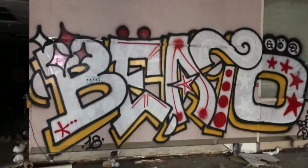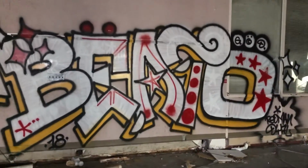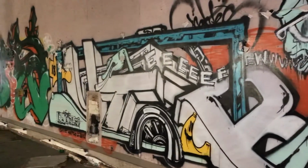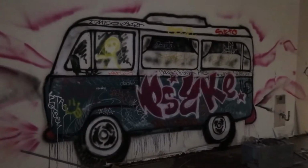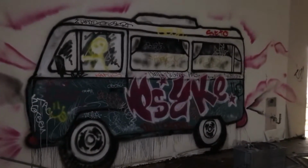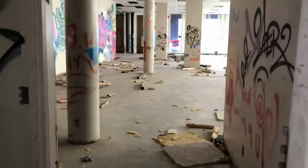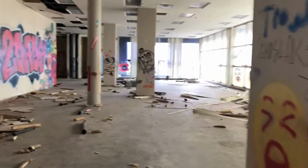Check out that. What does that say? Albedo. This is cool. This is an old VW bus. Look at that. Another big area.